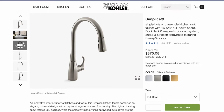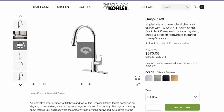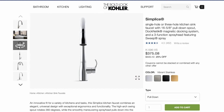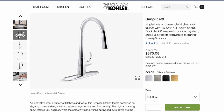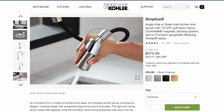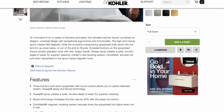With an MSRP of around $500, you can usually pick up this faucet for $375 on the Kohler web store. It ships with an optional base plate to cover additional holes if needed. The pull-out hose is a durable braided design like we've talked about in other videos, and at the end of the hose is a pivot joint that decreases wear and tear on the faucet head. Finish this out with a magnetic docking system, and this is actually a really great faucet. I've used this faucet on a lot of different projects for a lot of different people.